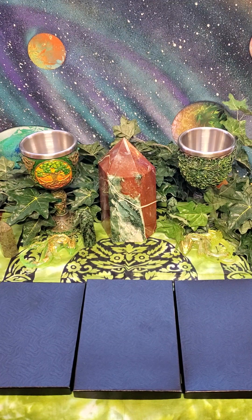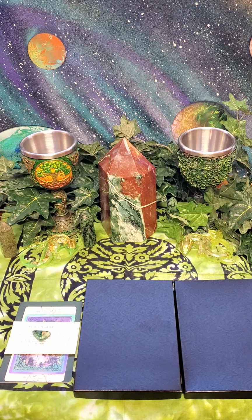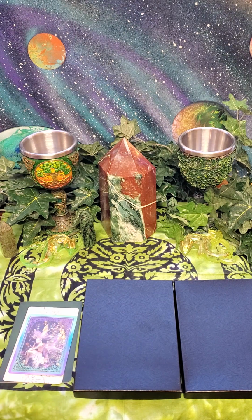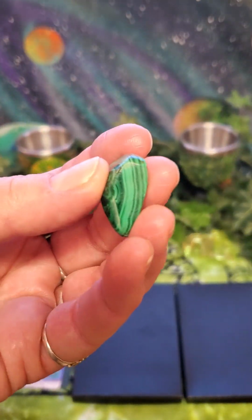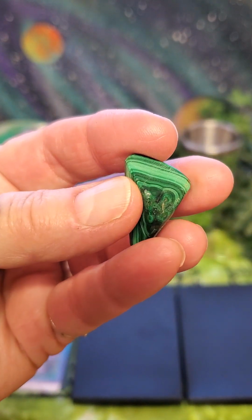All right, let's get started. If you chose stack number 1, your stone is green. Imagine that. And we get malachite. This is just a small piece of malachite.